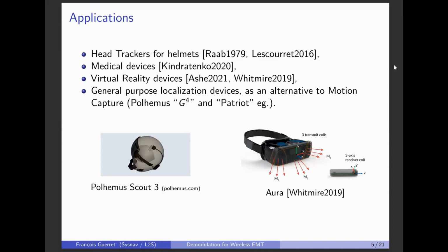The applications of this technology are at first head trackers, which have been developed a long time ago for helmets. So the first patent is from 1979, but it's in development. There has also been a strong community in medical devices using this electromagnetic tracker. And nowadays, this technology is developed mostly for virtual reality and augmented reality devices. I quoted here a patent of Ascension and this paper of Meier that developed glasses for virtual reality.